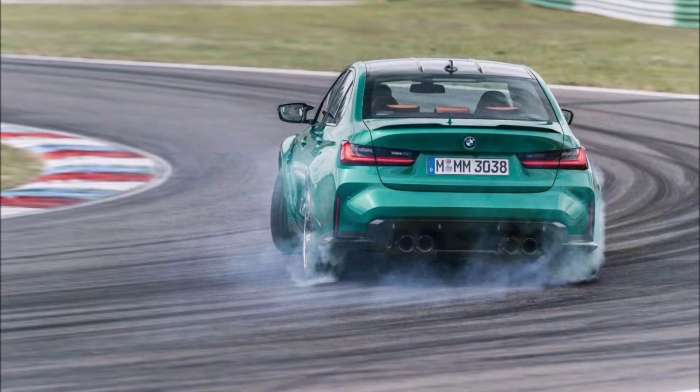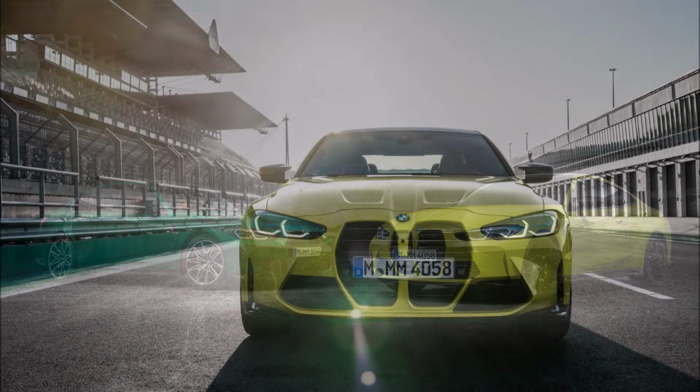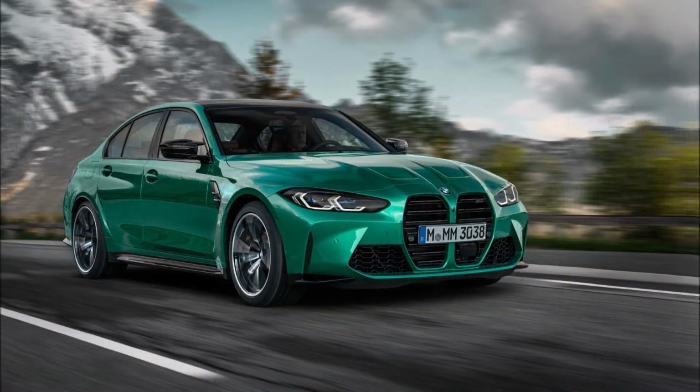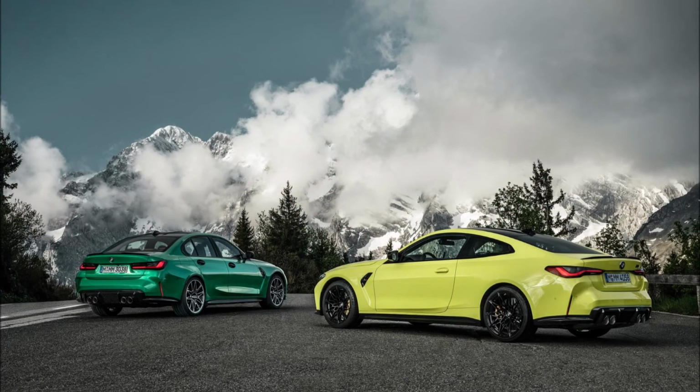But the BMW M3 and M4 will be officially unveiled within the next coming days, so make sure you guys stay tuned. Now, with that said, what do you think about the first look and first images of the new 2021 BMW M3 and M4? Is it as controversial as you think it's going to be, or do you think people will adapt to this new look for the new M models?